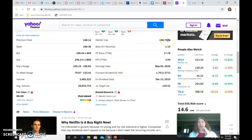And then the market cap, which is an interesting number. It takes the number of shares that they have outstanding, shares of stock, times the market price or the share price, and that's how much that company is worth. So they're worth $190.7 billion. A beta, if you want to find out more about it, certainly get on YouTube and find some videos, but beta just kind of talks about the volatility of the stock, and a beta of 1.1 is pretty solid. So they're not an incredibly volatile, moving all over the place, risky kind of stock.